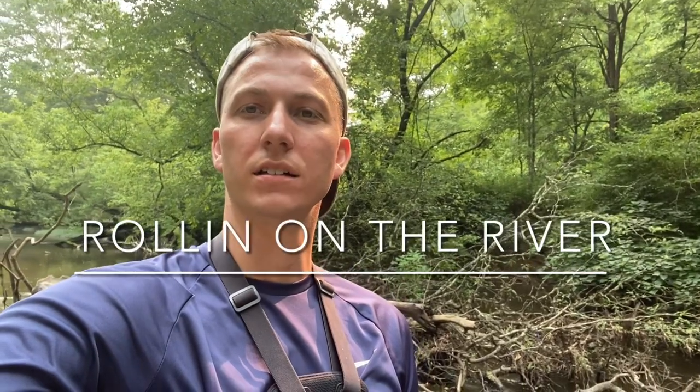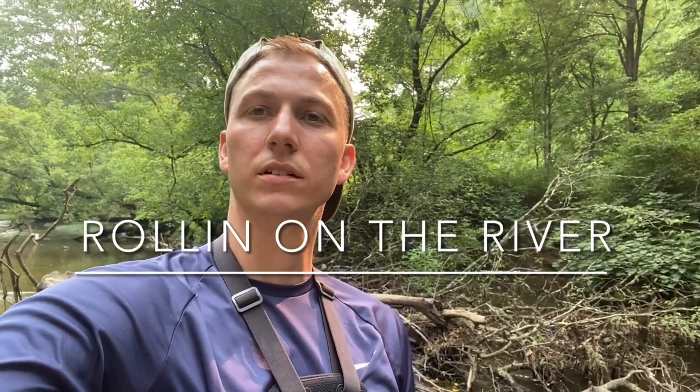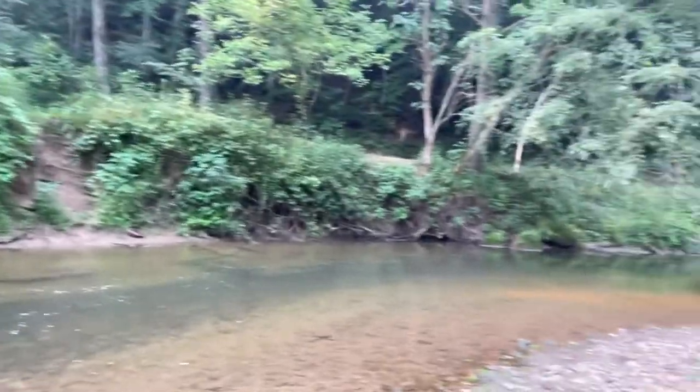What's going on, everybody? I'm out here rolling on the river. Today I'm actually rolling on this small creek, and you can see this is a very small stream with only a few deeper spots. So I'm gonna do some creek fishing, hope to catch maybe a rock bass, a warmouth, some big sunfish, or maybe even a trout. I think they have natural rainbow trout or brown trout in this stream. So that'd be pretty sweet if we could catch a trout, and we're just gonna see how it goes.